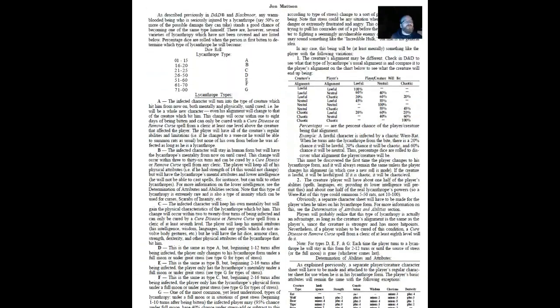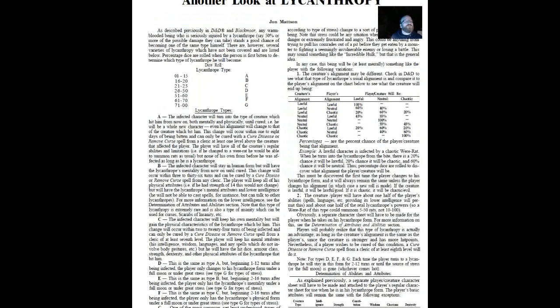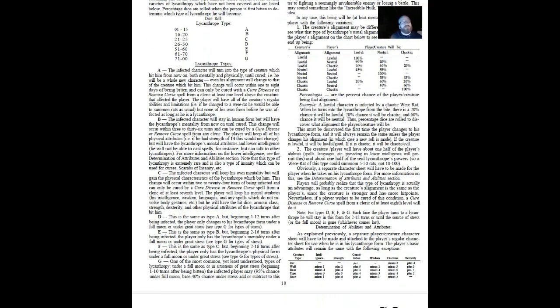What game is this for? Is it, as previously described in D&D and Blackmoor, any warm-blooded being who is seriously injured by a lycanthrope, say 50%, stands a good chance of becoming of the same type himself? In AD&D, it was only humans, wasn't it? Demi-humans couldn't be lycanthropes. They died. So, is he referring to basic expert Holmes edition D&D? I'm guessing, and Blackmoor. Okay.